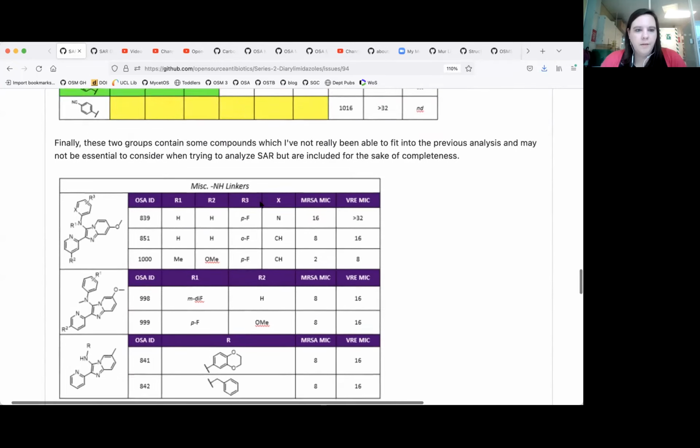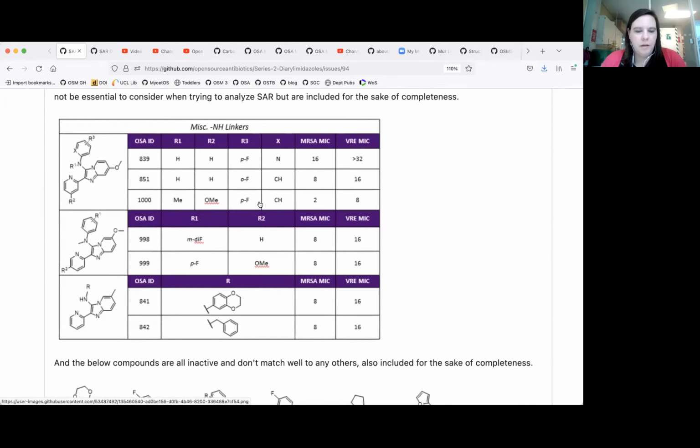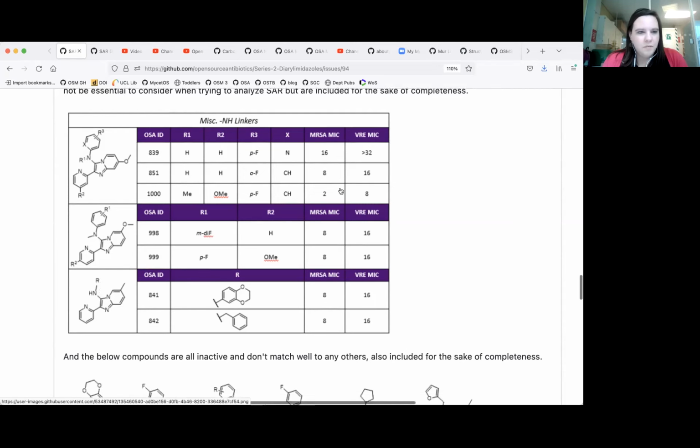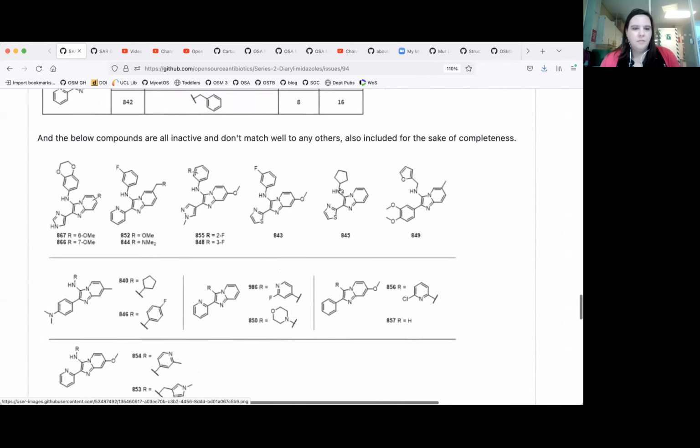Cool. And then the bottom two are just a bit more miscellaneous. I couldn't fit them into the tables above, but maybe there's something to be pulled out here. I wasn't quite sure how useful those ones are. So the ones in the table have some activity. The ones down at the bottom are all inactive. So that's that part.